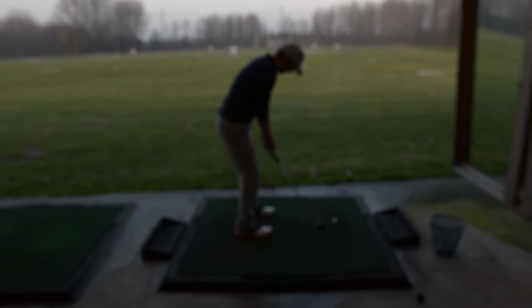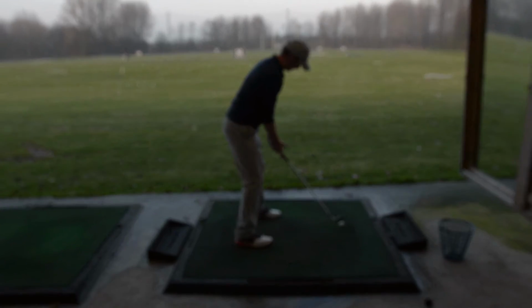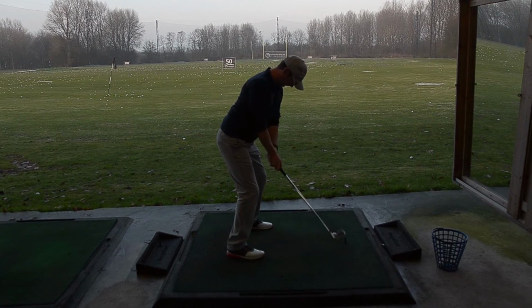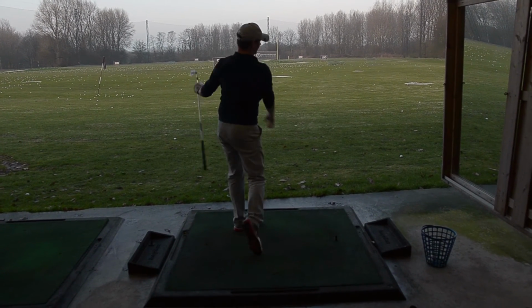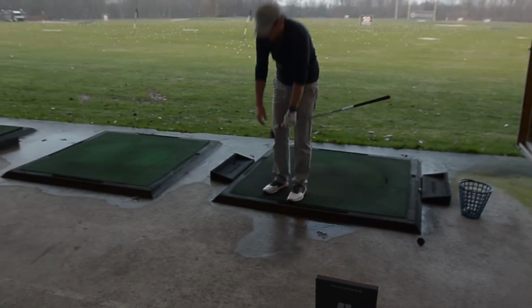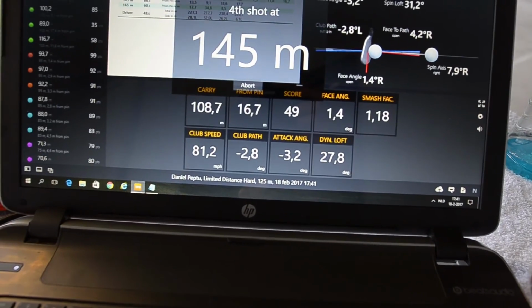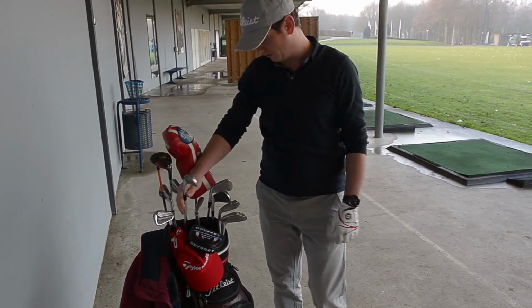Right. I'm gonna hit it 130. Last shot at 125. The slicer, you're never gonna get there. 108. Okay, that doesn't go well. Okay, I need to get my focus back on it.